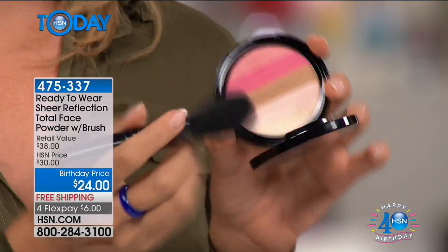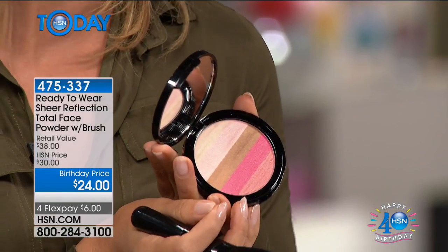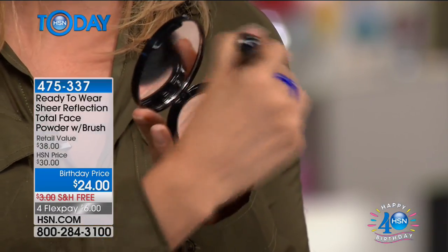You can also use this as a beautiful blush for your cheeks. This is what I have on. I don't know if you can see what I have on. It looks pretty natural and radiant. You can also use it as a highlighter. And I sometimes use this as an eyeshadow. Oh, I bet that's beautiful. I love it. So swirl it all together and apply it all over.